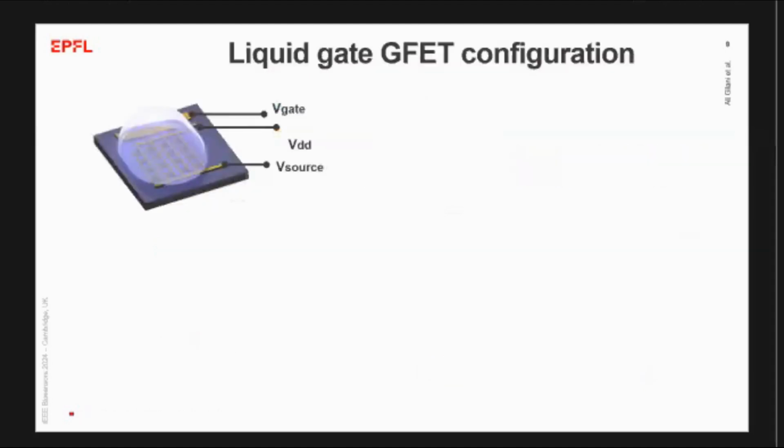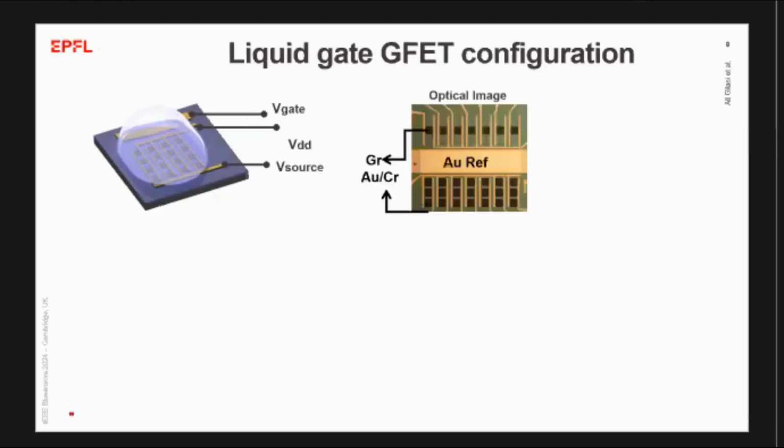But how can we implement it? For the implementation of this graphene, we use this configuration. We have the graphene as a channel. We have two terminals, one of which serves as a drain and the other as a source, and the gating is applied through the liquid by the reference electrode, which in this case is the gold one. You can see the optical image of the device: the black squares are graphene, and we have the gold as a terminal and also the reference electrodes.